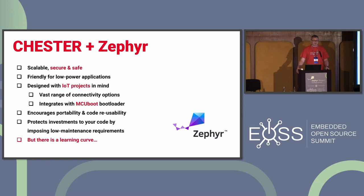Of course, there is always some learning curve. It's not the easiest ecosystem to jump into, but it improves quite a lot. There is always enhanced documentation and more resources are coming there, and there are more and more use cases. So there is way more inspiration than when we came to the ecosystem about 3 years ago.